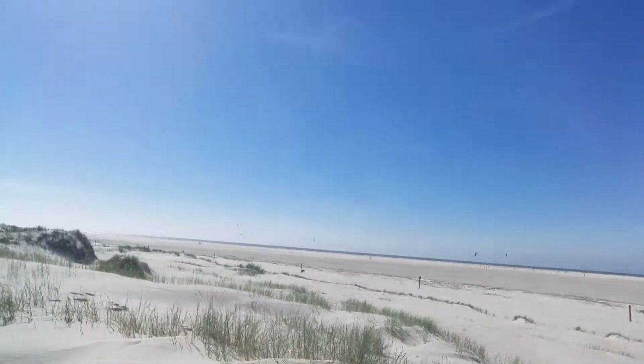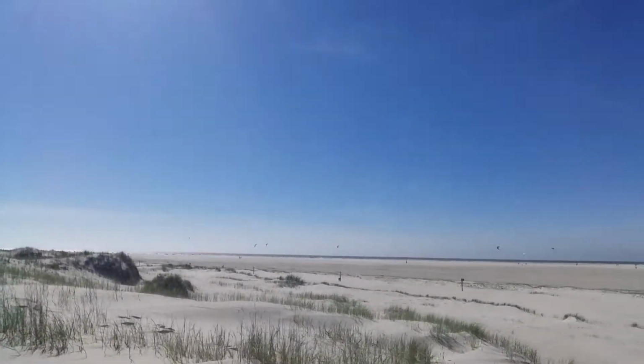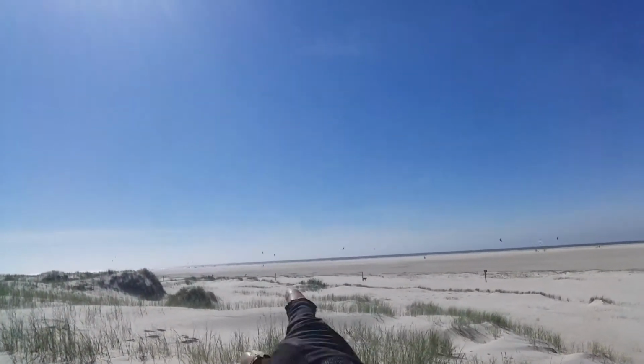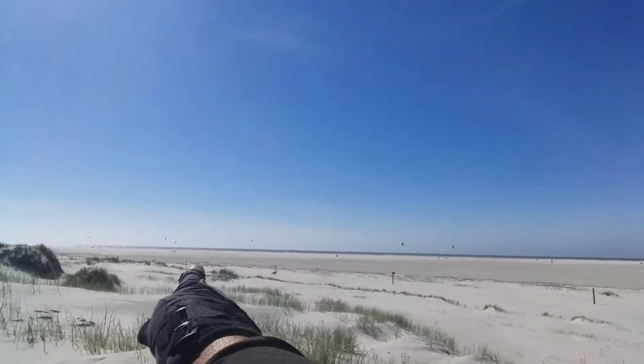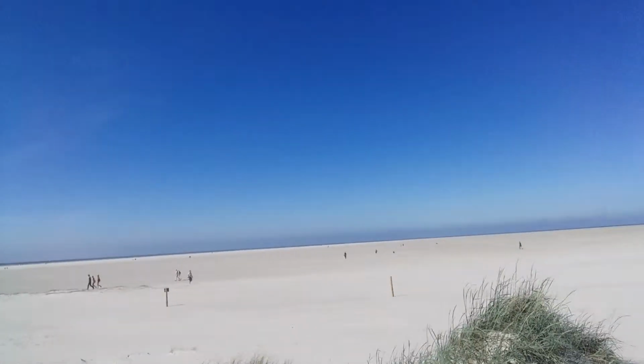This is Denmark. Very windy here. This is the most western point of Denmark. And this is the beach. You can see them there, but there's a lot of parachuters there. There's Max just down there. Look at the colour of the sand.